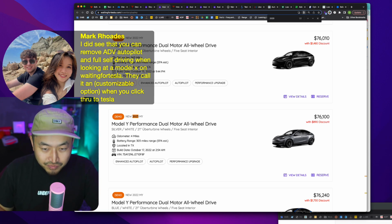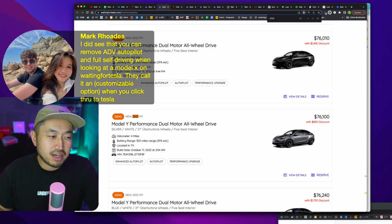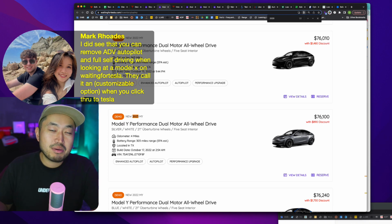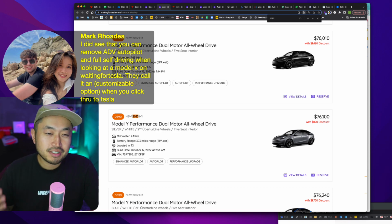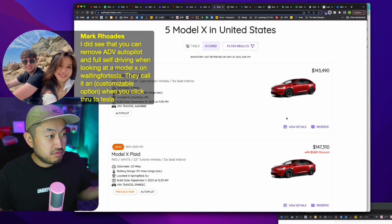Okay, nice. Yeah, in the past, you were definitely able to remove those full self-driving and enhanced autopilot. I mean, it makes sense. They can't force you to purchase these crazy features, but Model X, yeah, that was another thing. There was only 2 Model X's for the longest time, maybe at least a week or so, but now there's 5 Model X's.